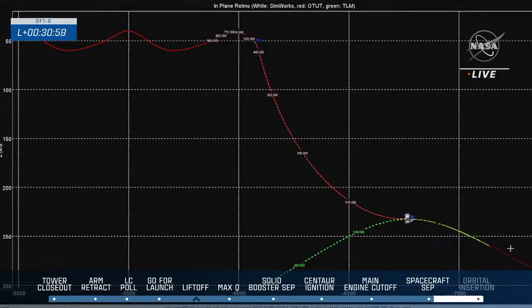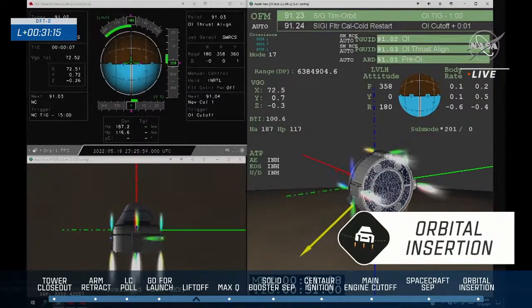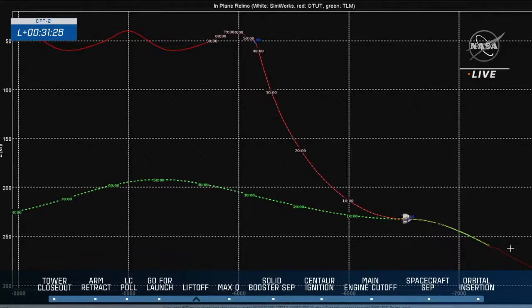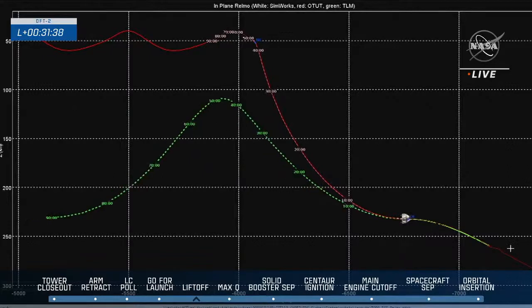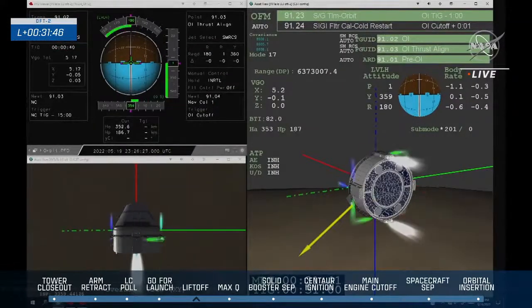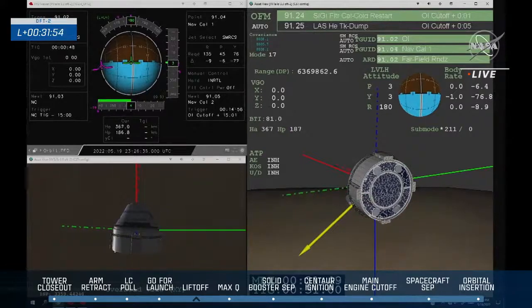Orbital insertion burn starting in 5, 4, 3, 2, 1. Again, this burn is going to last for 45 seconds. Teams on the ground are reporting 4 good orbital maneuvering and attitude control thrusters. Now, the colors you were seeing on those jets indicate which integrated propulsion controller those jets are mapped to. We have 3 IPCs, integrated propulsion controllers. OI cutoff in 5, 4, 3, 2, 1. And we have OI cutoff.